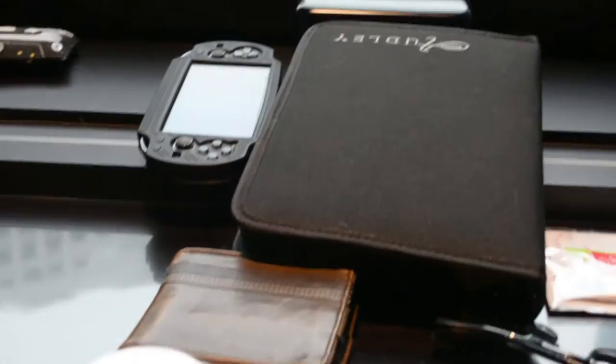If I show you what this is like. That is whatever I propped the camera up on. My meter. That's just fallen down.